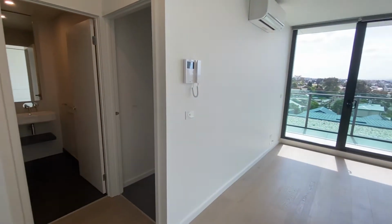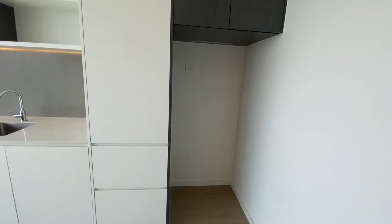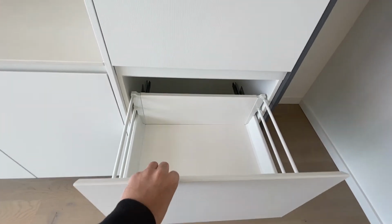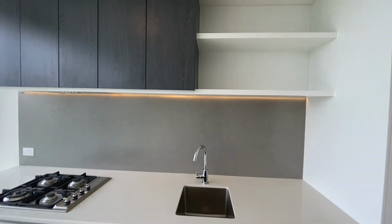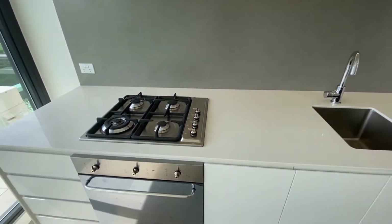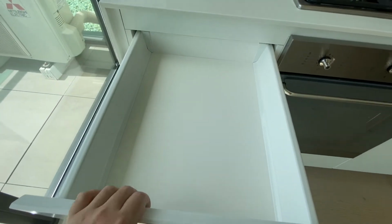Apartment 309. As we enter, we can see there is lots of natural sunlight. The kitchen, with the fridge space, a large pantry, lots of storage below, a built-in dishwasher, lots of storage above, a gas cooktop, an electric oven, and more drawer space.